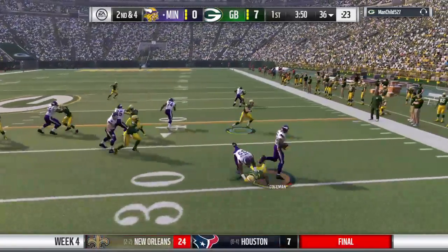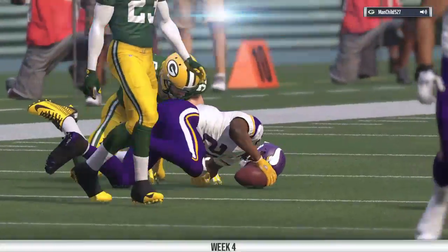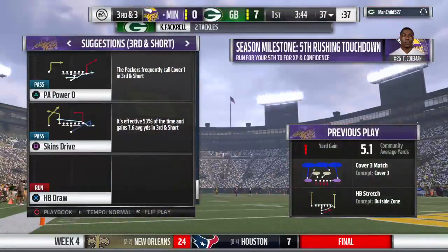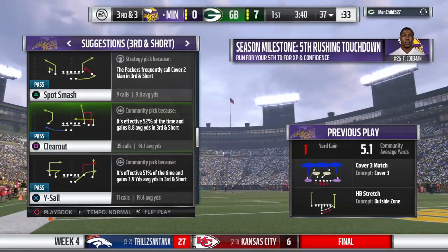The former Indiana Hoosier here, Tevin Coleman. And unable to get downhill there as he'll take this up to about the 37. Just a yard on the pickup there, and it'll leave him with a 3rd and 3.